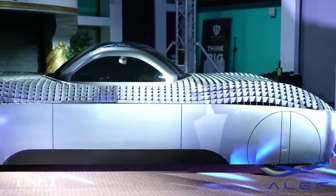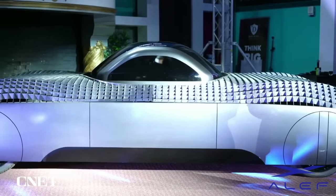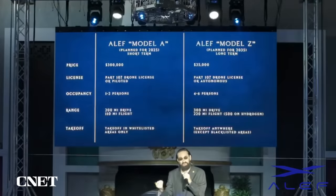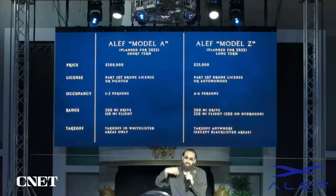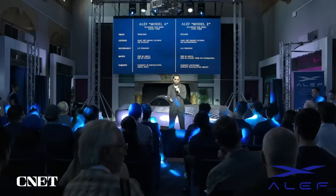In the short term, it is a personal car, as you see right now. In the long term, we plan to support 4 to 6 people to make it like a regular sedan. In the short term, you probably will be allowed to take off only in certain areas, obviously. But in the long term, you would be allowed to take off anywhere except certain areas.